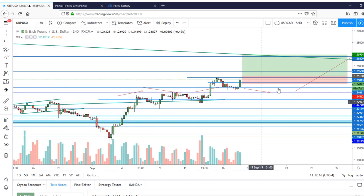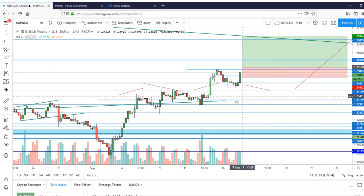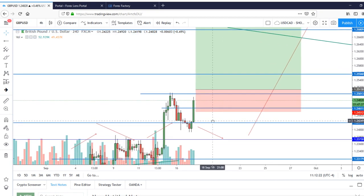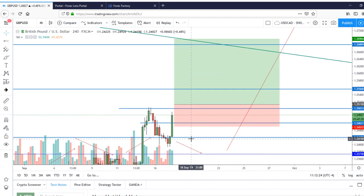If you guys want, you can use the TradingView on our portal to map out the levels. Alternatively, you can just play this back. I'll actually stop moving my mouse so you can record these levels down. But this is what we're going to be looking at. And we're not looking to rush anything.